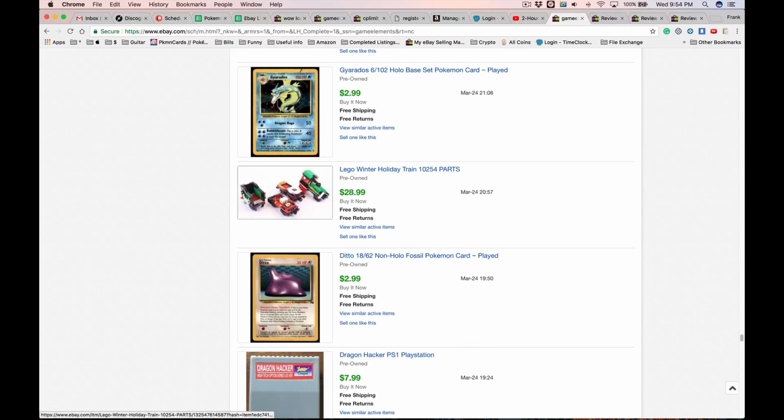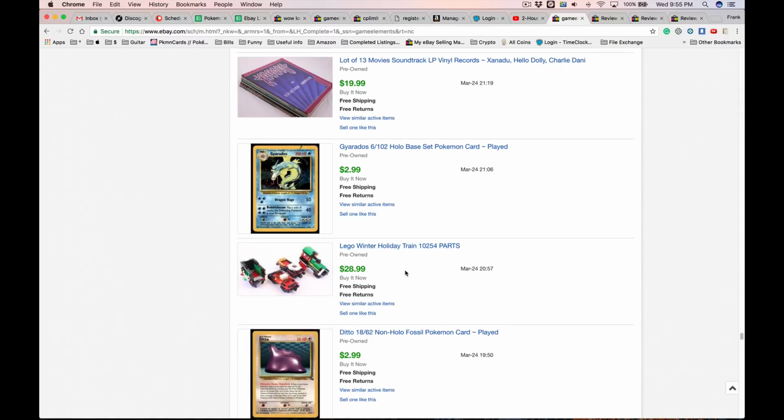So this is an example of Lego parts. I didn't know what set this was from, so I knew it was holiday, like Christmas stuff here. So I typed in holiday Lego train, right? And then I found this set to see if it is expensive, which it was. I think brand new it's like $150, and used it was selling for like $70 or $80. So this is a good amount of the parts here. I put it for $28.99, free shipping for parts, and these all came together and it sold. So that's a good way to squeeze some money out.